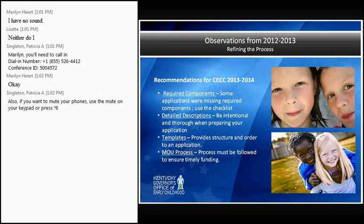We really encourage you to use these templates because, even though you're not going to be marked off if you don't choose to use them, it just makes it simpler in the process of grading or scoring your application in the minds of the reviewer. So when you're submitting your application, we strongly suggest that you use the templates because that way the reviewers are going to have a very clear and concise picture and not have to look for the information.